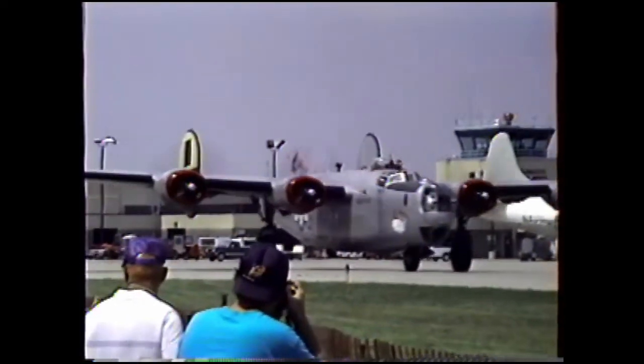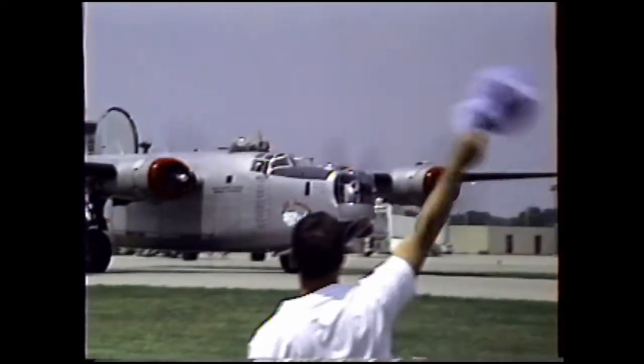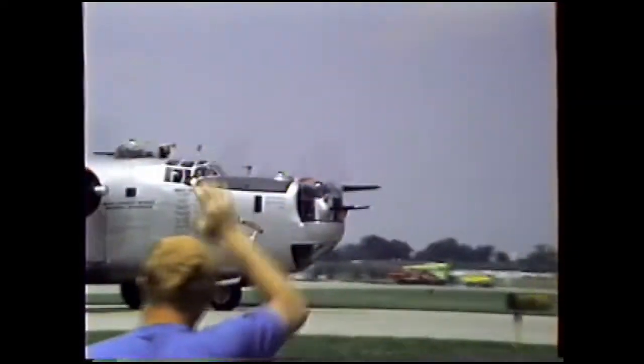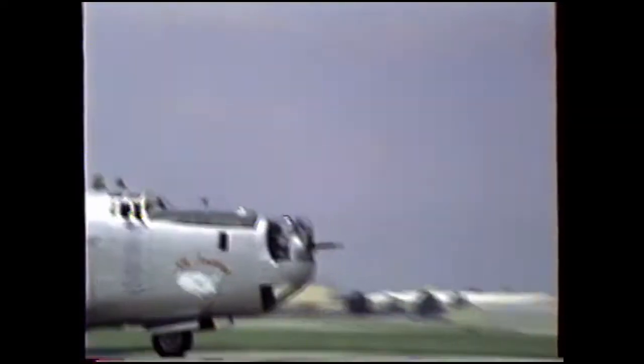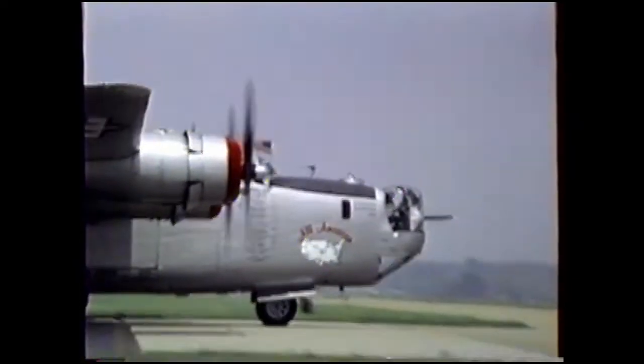I don't know how the plane can hold together when he turns it up. Here comes the B-24. We'll get the B-24 out of the way, I trust. We're going to get him out of the way first? Okay. And everybody wave to the B-24, Collins Foundation B-24. This is the airplane called the All-American.